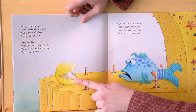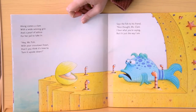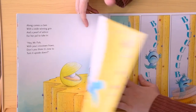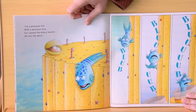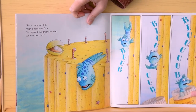Along comes a clam with a wide winning grin and a pearl of advice for her pal to take in. Hey, Mr. Fish, with your crosstown frown, don't you think it's time to turn it upside down? Says the fish to his friend, Nice thought, Miss Clam. I hear what you're saying, but it's just the way I am. I'm a pout-pout fish with a pout-pout face, so I spread the dreary wearies all over the place. Blub, blub, blub.